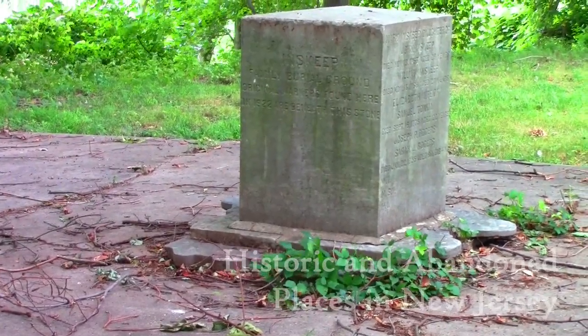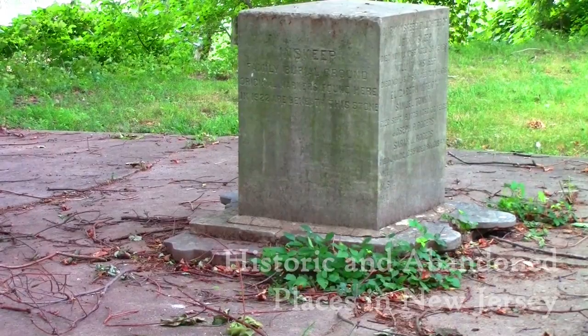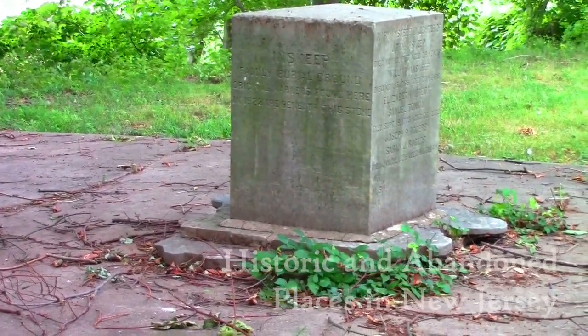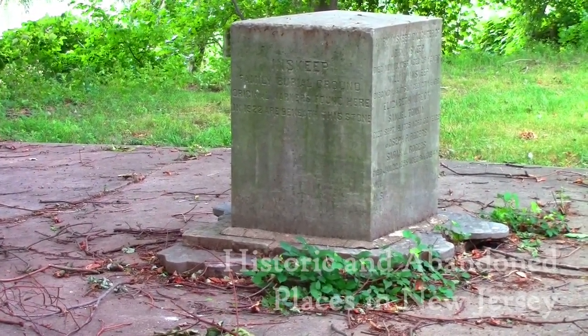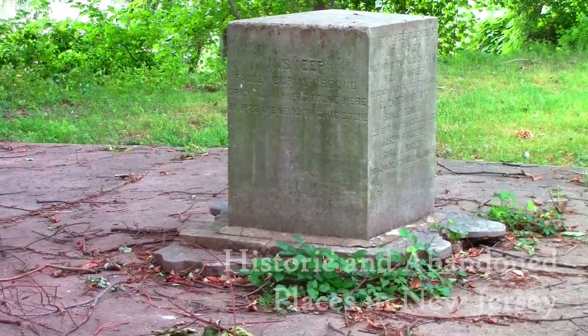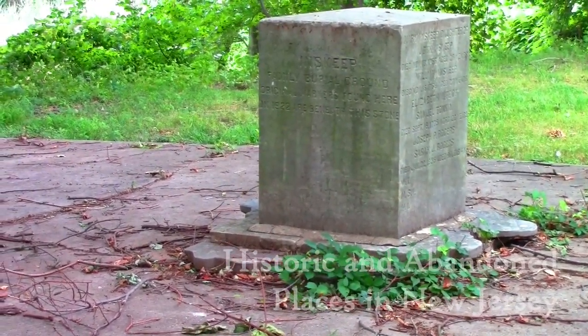It may have been done because, as I said, not only are the family members buried here, but allegedly so are the slaves and servants. And I seriously doubt they would have had their own headstones, so they probably just put up a general marker for all the graves.